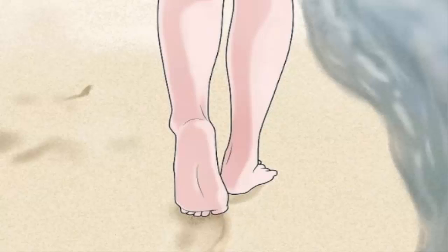Walk barefoot with good alignment. Schedule some time at home to walk around barefoot. This can increase foot dexterity and stretch the muscles.